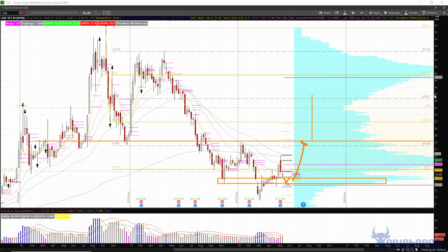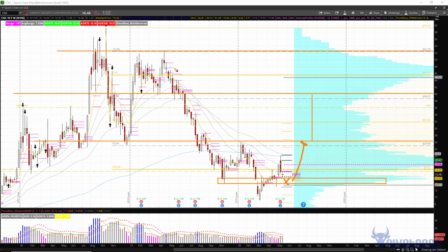Right? Market structure is very, very well defined in the stock. There's the market structure right there. You have this, you have this, you have this, right? And then you had the one little guy down here that got trapped. And so this is your market structure. If you can get through 26, it opens up 40. If you can get through 40, it opens up 52. But what's likely to happen if this thing does bounce to 26, again, it probably pulls back and messes around until it can get through 40 or 26, right?